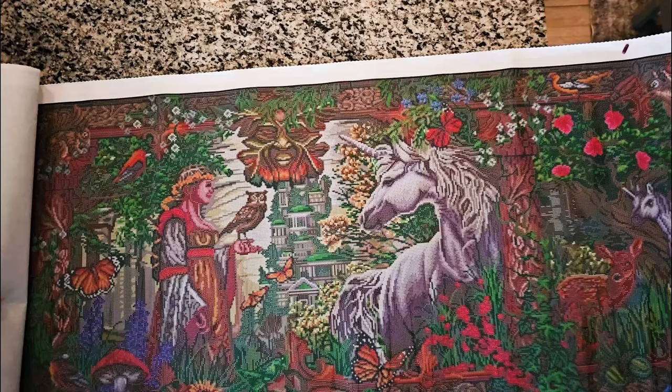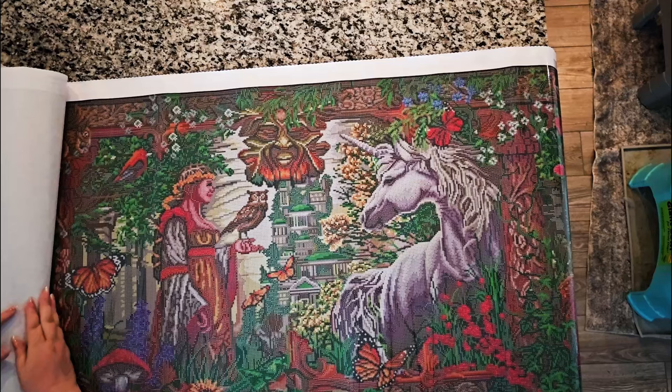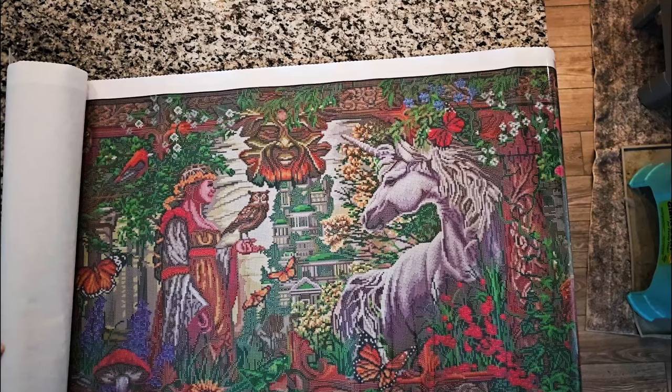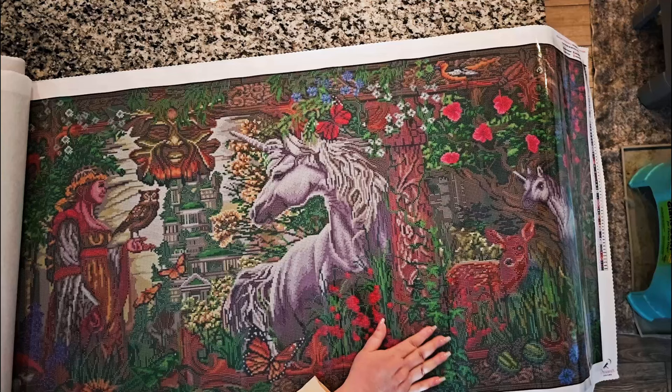Here we have our beautiful goddess and her owl. I have a thing about owls. I am scared to death of owls. Owls are aggressive. I love the sunflowers and the butterflies and the fantasy. I mean, come on. If you are into any kind of fantasy or mythology or anything, this is your jam.